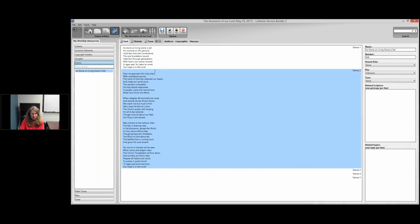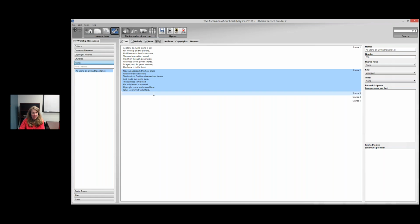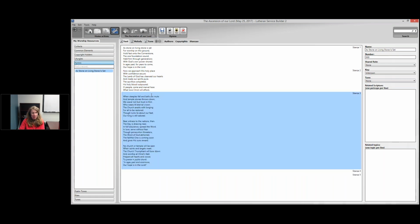I'm removing these extra spaces so that only stanza 2 remains. I delete everything else, then I'll click in stanza 3, and follow the same process until I have all 5 of my stanzas set in here.